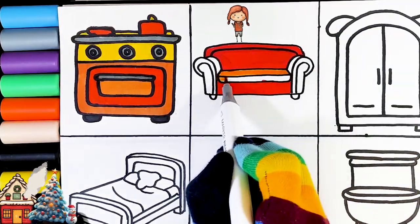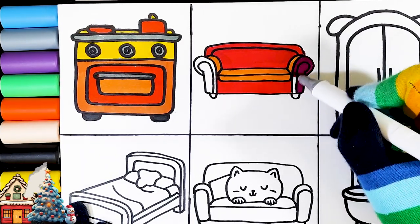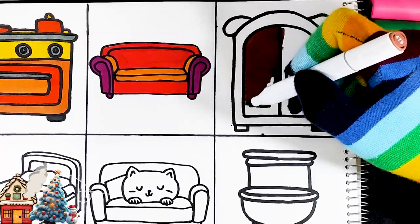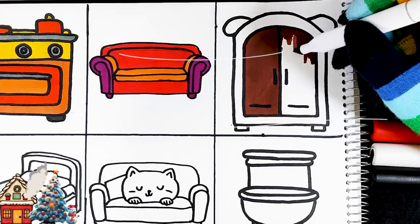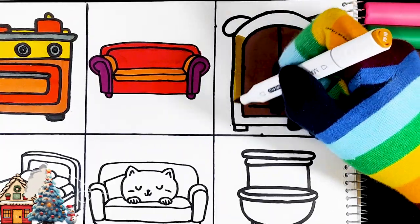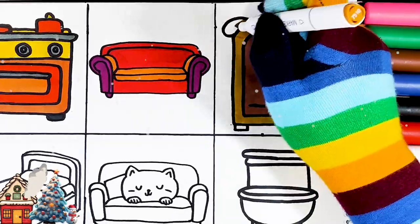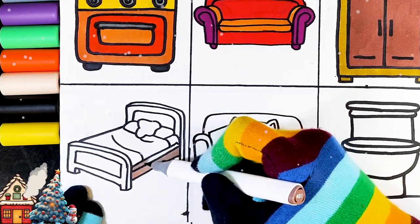Orange. Color is purple. Brown. Light brown. This color is brown.